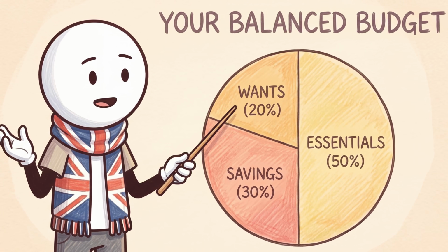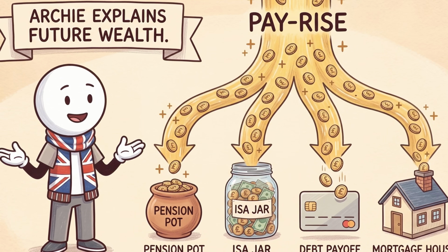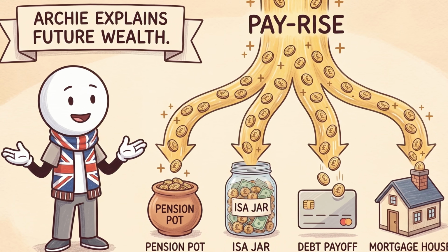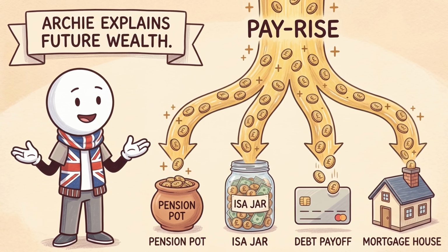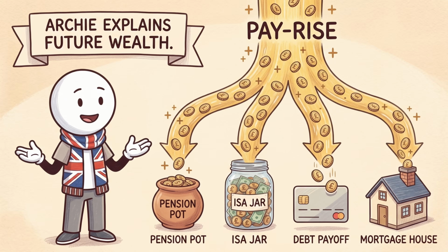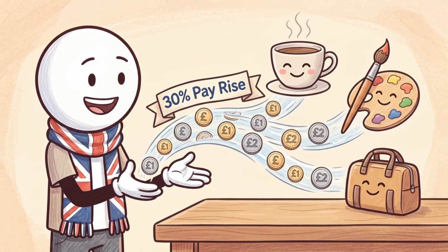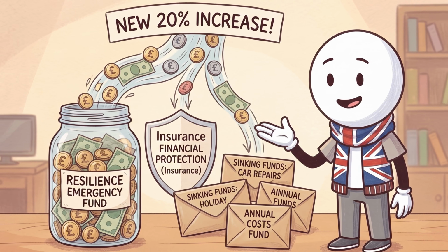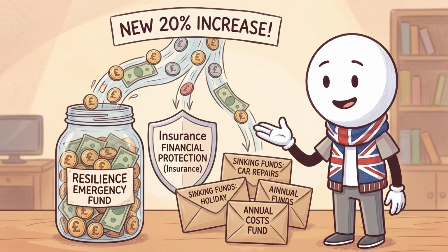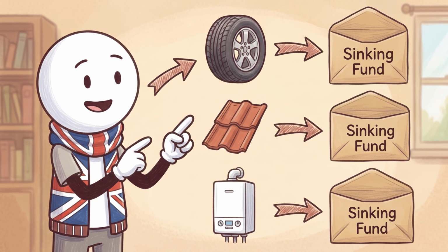A simple framework is to split the net pay rise 3 ways. 50% toward future wealth, pension contributions, ISA investing, debt overpayments or mortgage overpayments. 30% toward life now, a real lifestyle improvement you genuinely enjoy. 20% toward resilience, emergency savings, insurance, or sinking funds for car repairs, home maintenance, and the boiler.